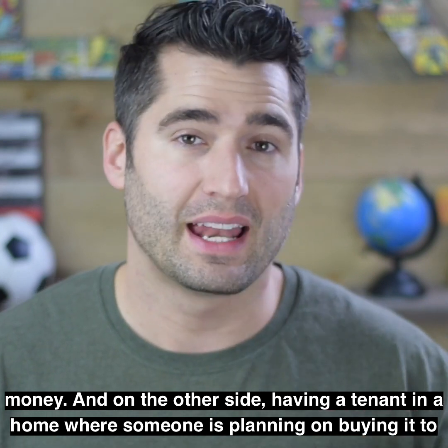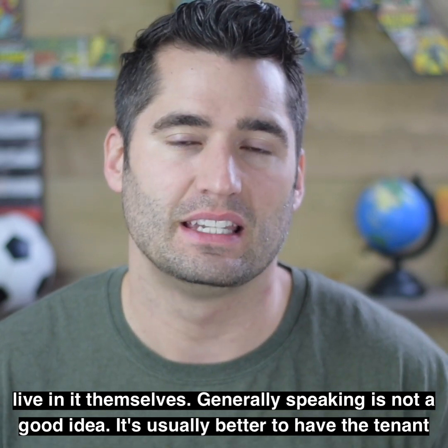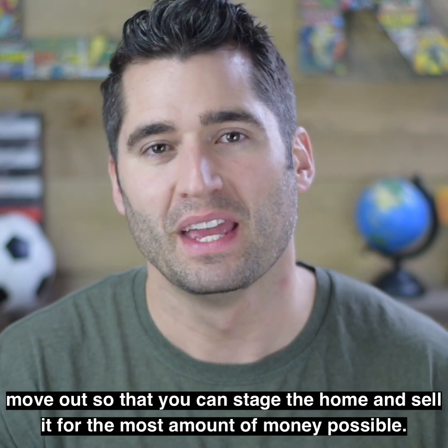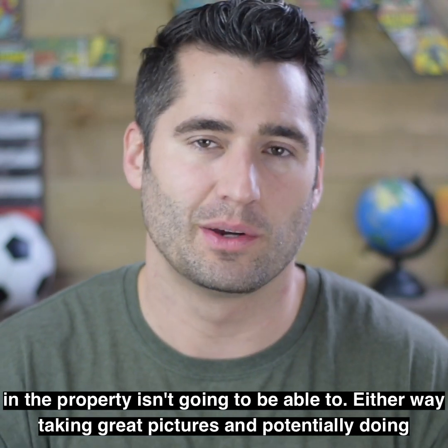And on the other side, having a tenant in a home where someone is planning on buying it to live in it themselves, generally speaking, is not a good idea. It's usually better to have the tenant move out so that you can stage the home and sell it for the most amount of money possible. And of course, if it isn't a month-to-month lease, it's likely that someone who's planning on living in the property isn't going to be able to.